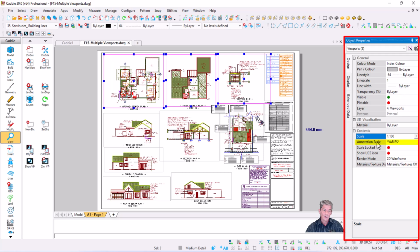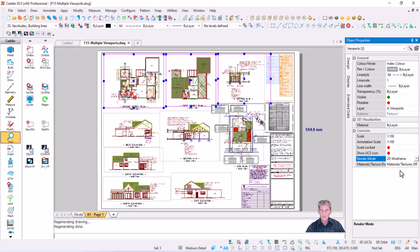The same as when it comes to my annotation scale. At the moment it says various, so I can force it to 100. And the same as when it comes to lock your scale, show UCS icon, render mode. As you can see at the moment it's 2D wireframe because this is a 2D drawing, but it may be that if you're making use of 3D objects, you have to change it to flat shaded or Phong shaded. So this is the content now added to your object properties when it comes to selecting multiple viewports on a sheet.